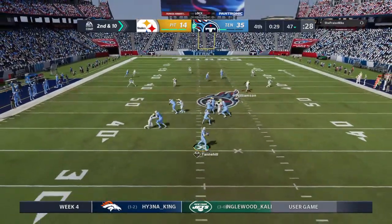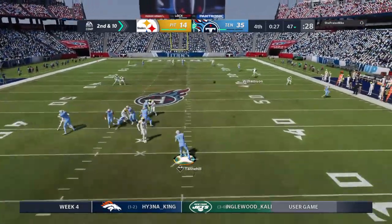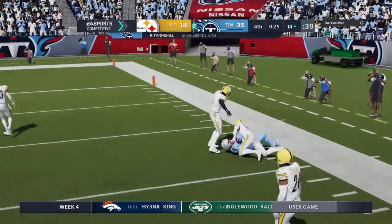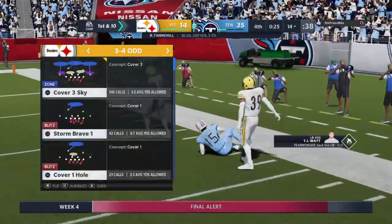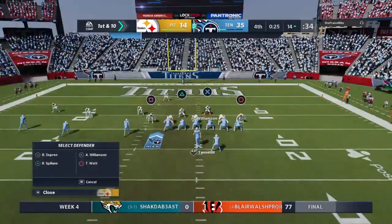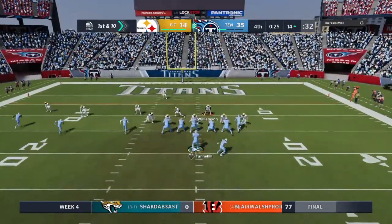Here's Tannehill. He's letting this one go for Fuller. This is caught inside the 15. And he'll go out of bounds inside the 15-yard line. A big pickup of 38. First and 10 at the 14-yard line.